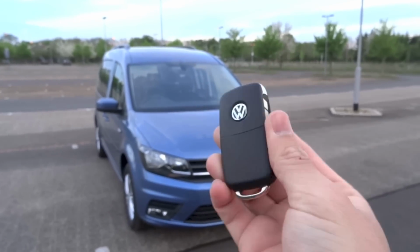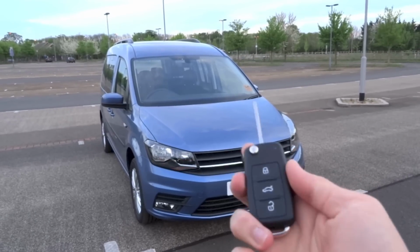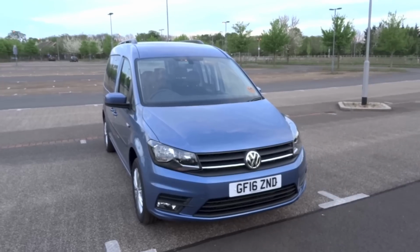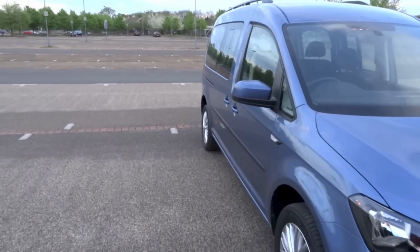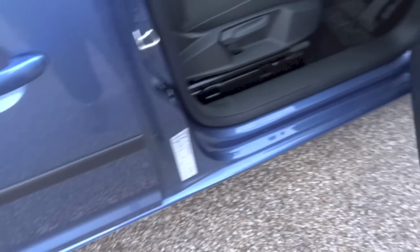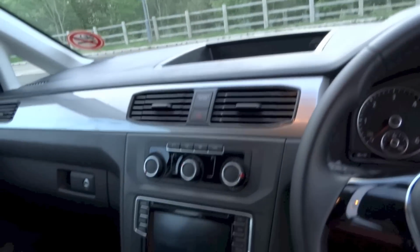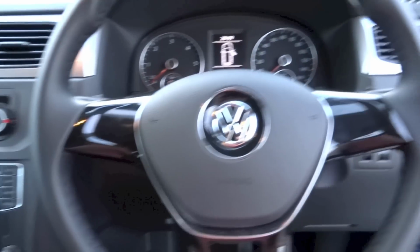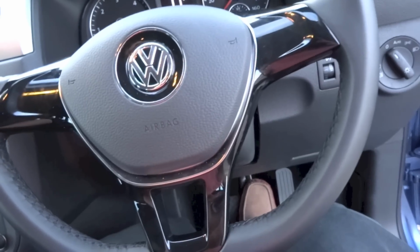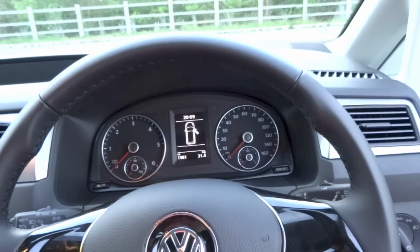So here is the key. Let's go ahead and start it up first. To start the Caddy, put your foot on the brake, insert the key into the slot right here, and twist the key like you would in a normal car.